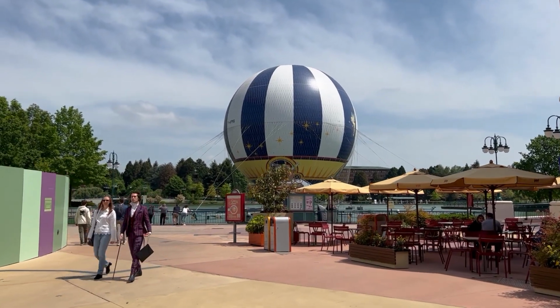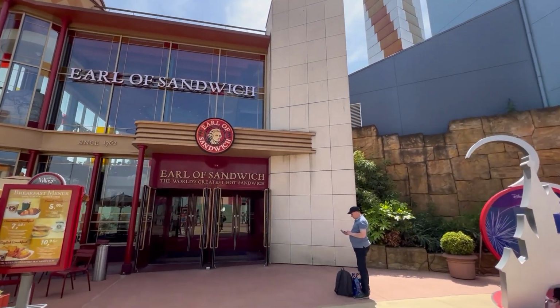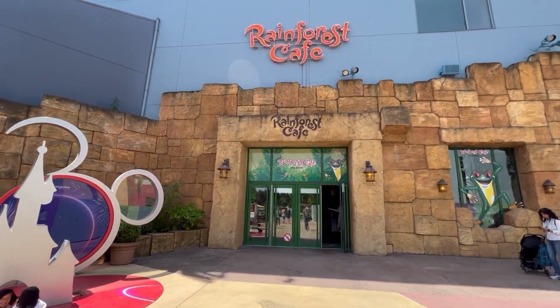Yes, there are two parks here, Magic Kingdom and Walt Disney Studios Park. So we're going to go back and see Walt Disney Studios Park this evening, and then head back to Magic Kingdom for the fireworks at 11.